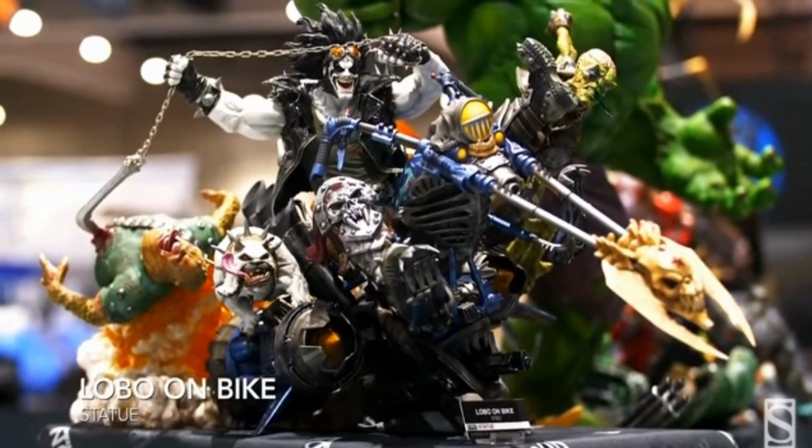I mean, this piece is extraordinary. It has a lot of detail, a lot going on. And to me, it's more of a diorama piece, you know what I mean? So first of all, Lobo himself looking good. A lot of detail on him. Then you got the motorcycle, which looks amazing. A lot of detail on that.